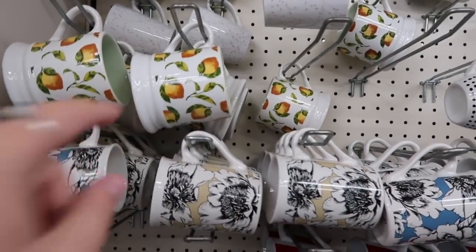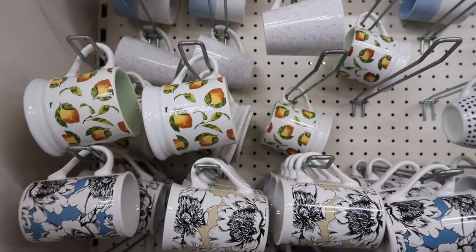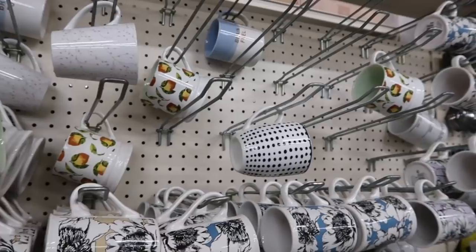I'm an absolute sucker for lemons. This mug is the cutest thing ever, so I have to get some of them. I think that's absolutely adorable. I love anything with lemons on it. I just think they're so happy.